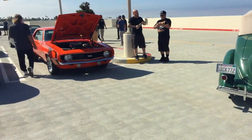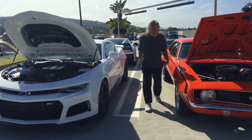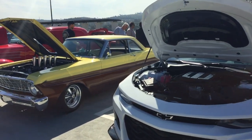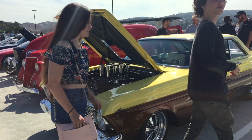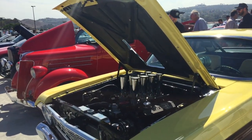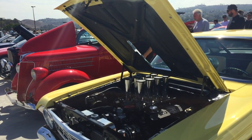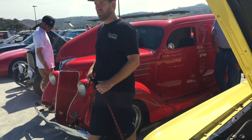Going past us right now, really nice looking, a 69 Hugger Orange ZL1 Gen 6. This was our car of the week last week, this 64 Falcon running that injected 427. Of course, the owner of this vehicle passed away, so his two nephews and his niece are now taking it out on the road and doing what he always wanted to do with it, which is really cool.